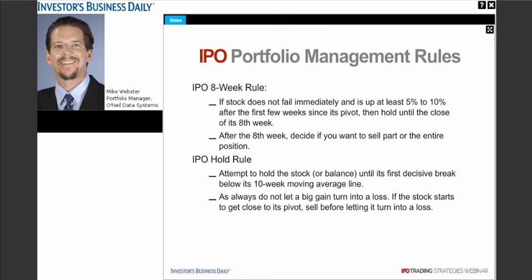And of course, if somehow that stock comes back into the pivot area without breaking the 10-week line, which is probably almost impossible, you want to go ahead and sell it because, as we talked about, you don't want a big profit to turn into a loss.